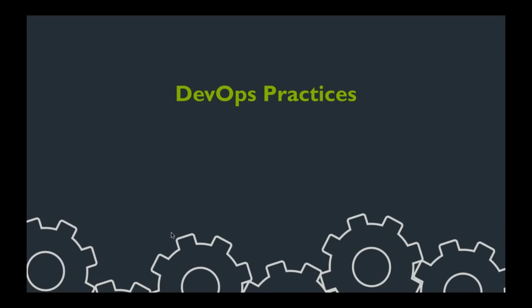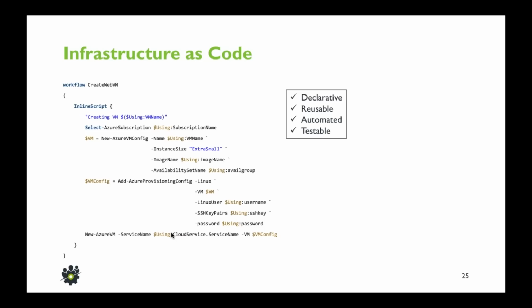So those are the principles. Let's take a look at the practices. DevOps practices are quite an interesting one, because a lot of these things actually predate DevOps, but they're now considered to be DevOps practices. An example is infrastructure as code. Infrastructure as code has been around for quite some time, but it's now very, very popular.